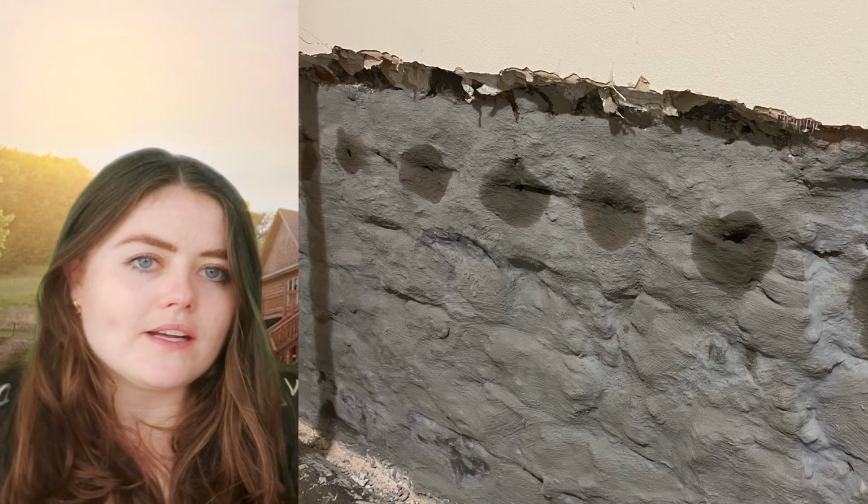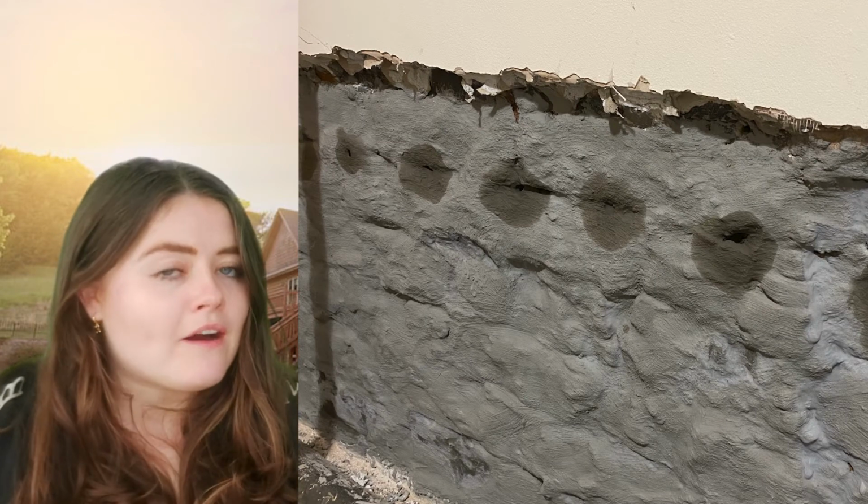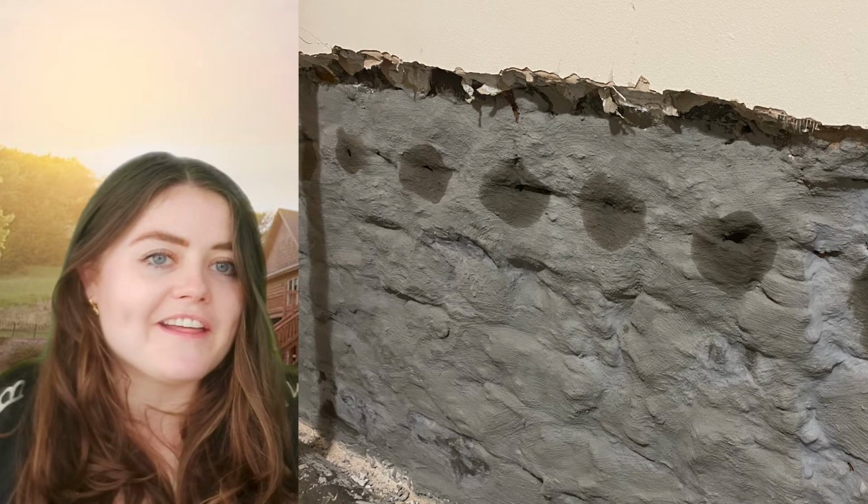Made life a lot easier, and he smoothed it out, although I have not put the skirting boards back on yet, I will say that. So we do have a nice big gap underneath.